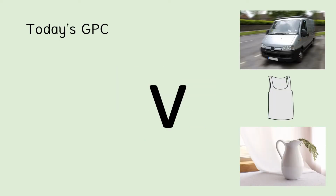And then we've got v in van, v in vest, and v in vase. I picked those pictures because they're all pretty straightforward. We wouldn't get the children reading vest or vase because of the way they're spelt. They have graphemes in them that the children won't have learnt at this point, but it's good for them to recognise that vocab with the sound within it.